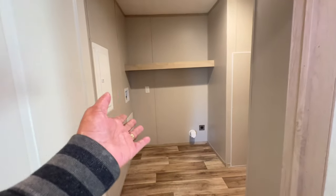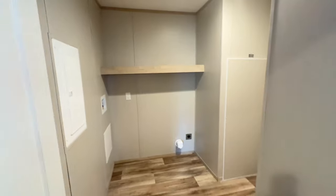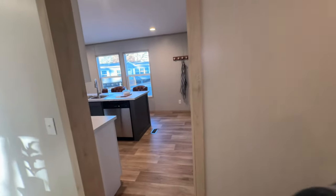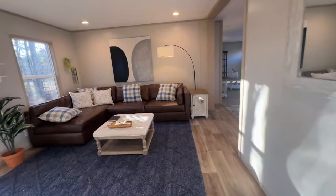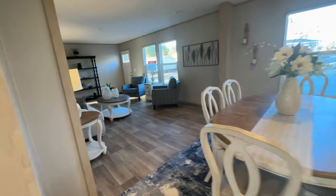Now when you walk in, your washer and dryer goes there. And then you've got this cubby here for like a deep freezer. Really nice. Sorry, my boots make so much noise, you guys. So, okay, this is your laundry room again. It is off the kitchen. The master's here, so we'll come back. We're going to go through your bonus room into the dining room.